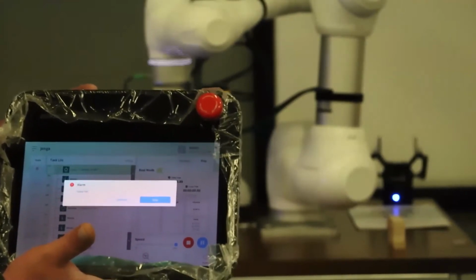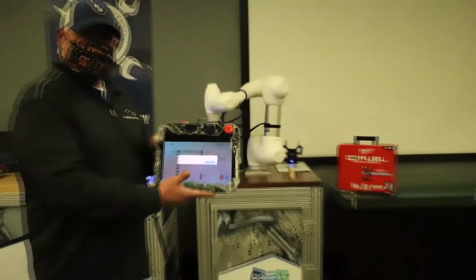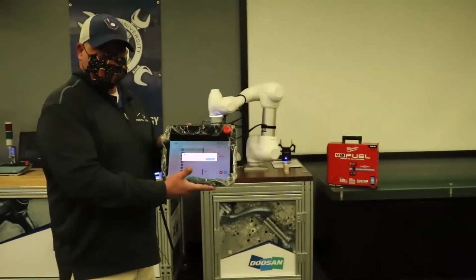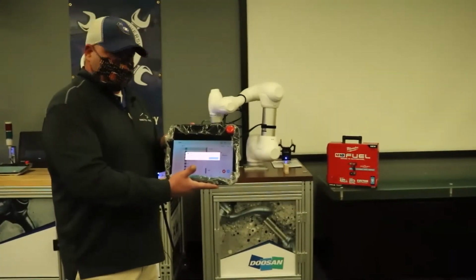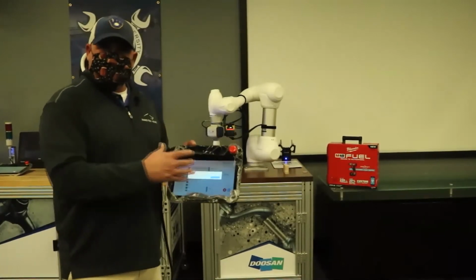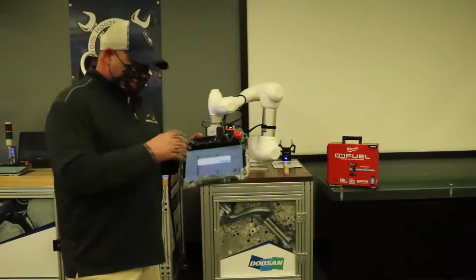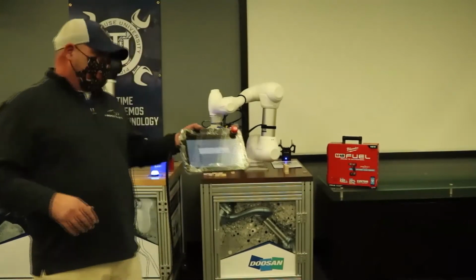And so it prompts us and gives us an option. Do we want to continue or do we want to abort the program? Now, this is just a manual pop-up. We could automate this. We could put it in our PLC. So we could fully automate it if needed.